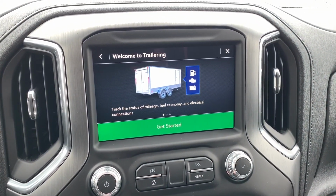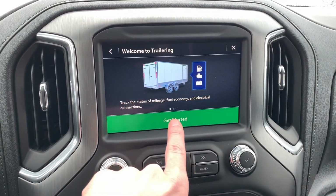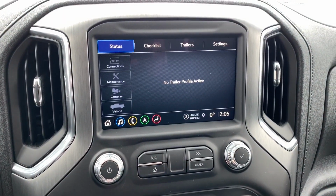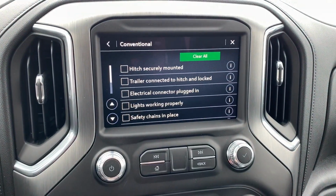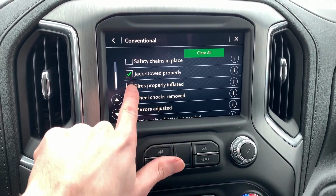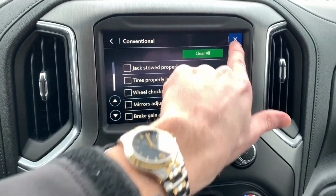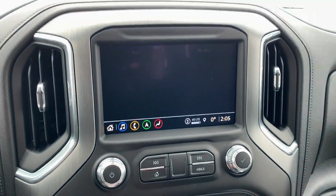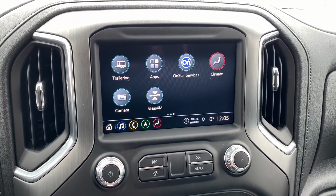The trailering app is really unique here. They just added this to the 2020 Sierras. You've got basically custom trailer profiles that you could set up here, as well as a trailer checklist, which I think is really handy if it's your first time towing something. You've got a nice checklist here to ensure that everything is set up and adjusted safely. Now heading on back to the home screen, you've got the option to download some more apps. Of course, you'll need your Wi-Fi to set that up.